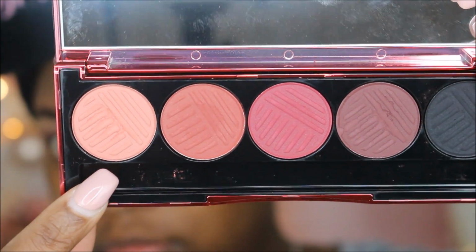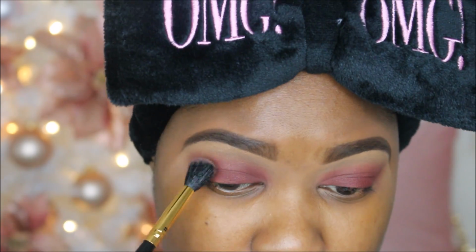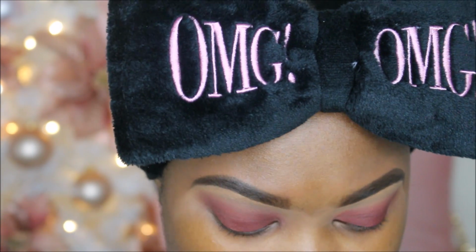Alright, next I'm going to go into the shade Berry Cheek, and it's a dusty blush pink, and I'm going to use this as my transition color.